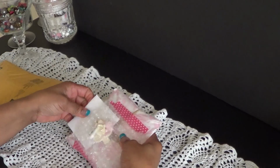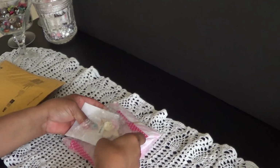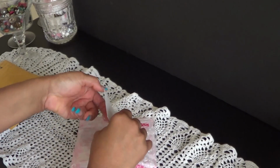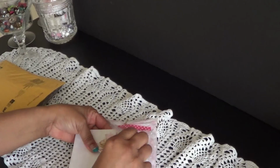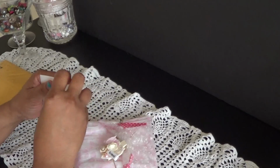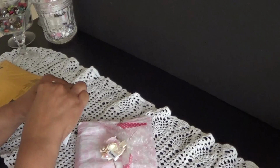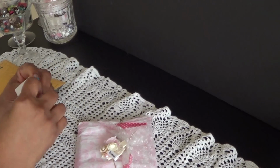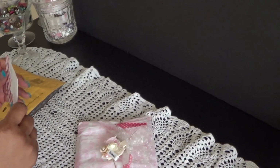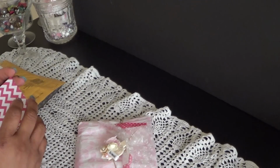Okie dokie. Okay, and she has this down like Fort Knox. Okay, here's a card that she sent. And Kim is a wonderful crafter. She makes the cutest things. She and I were in a one-on-one swap earlier, and she did some fantastic creations.